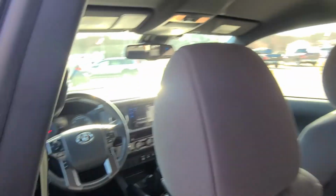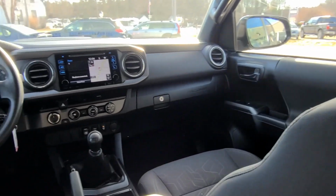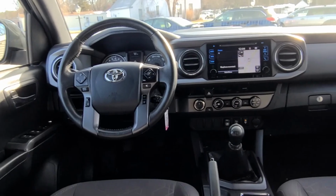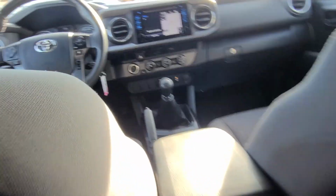Now, if I make my way inside, being about 6'4", sitting behind where I was just sitting up front, I haven't moved the seat, and you can see I still have enough knee room to sit here comfortably, and actually enough headroom as well. So it's a pretty impressive amount of rear seat space in a vehicle of this segment. I can certainly testify that not all of the trucks in this segment fit me so well.